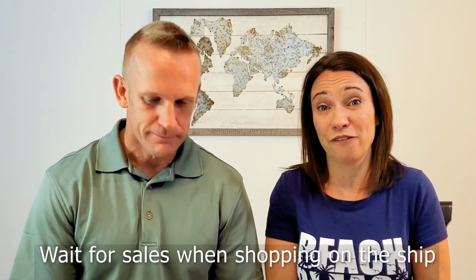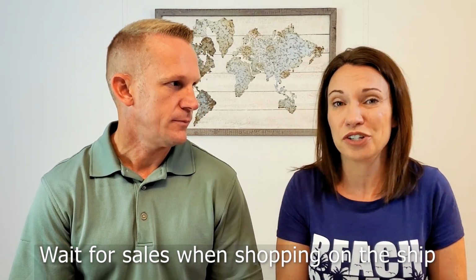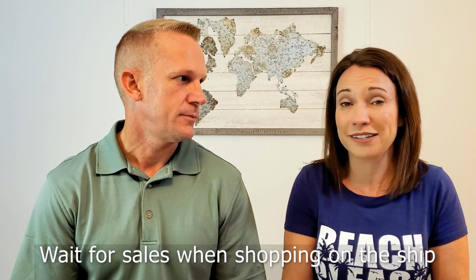But if you do love to shop, wait until the ship offers their sales, because they will offer sales at different times and on different things. So just wait and pay attention. It's usually in your daily handout, and it'll save you a little bit of money. If you spot a souvenir that you love, or your kids do, and it's not marked down, then wait, it will come down and you'll be able to get it and save some money. So that's a big power tip for you.